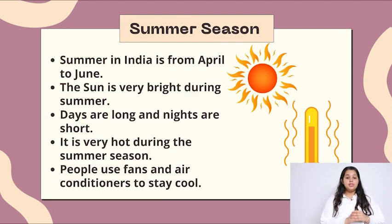Summer season: summer in India is from April to June. The sun is very bright during summers. Days are long and nights are short. It is very hot during the hot summer season. People use fans and air conditioners to stay cool.